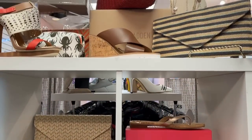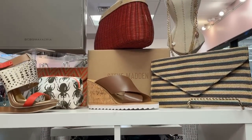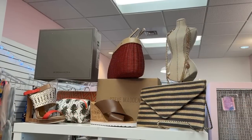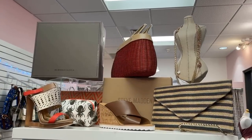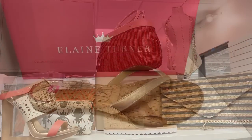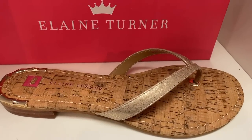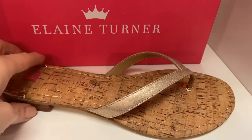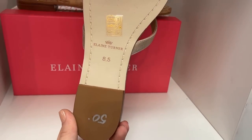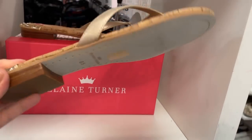And they've got some great pieces here as well. In fact, that red straw handbag sold very quickly to the same lady who bought all the sterling silver flatware, I found out later. And they've got some wonderful footwear, including some very chic Elaine Turner cork flat sandals. And that happens to be my size. I might have to try these on.